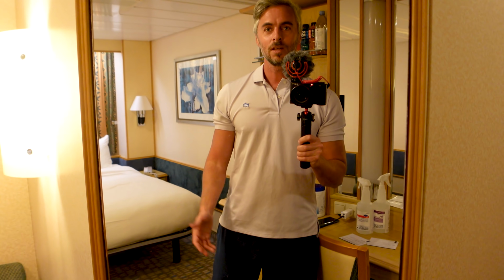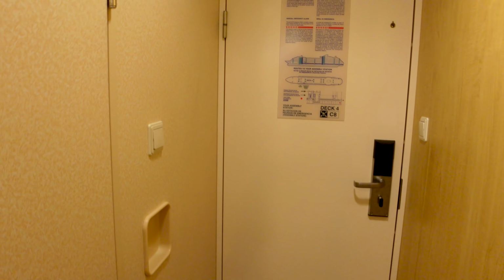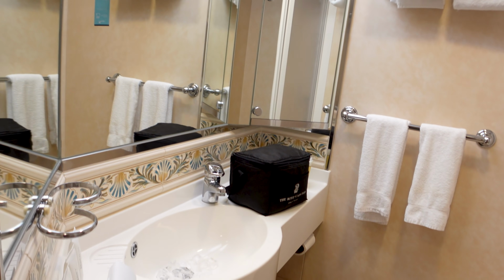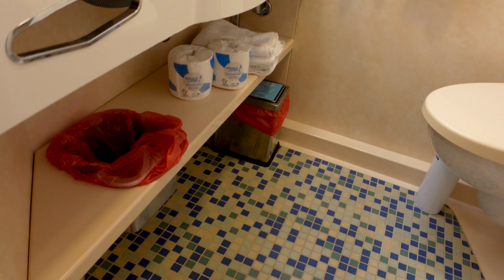Full length mirror here. Hi everybody. This is what I look like when I'm sick. You've got the bathroom that you can walk on into. This is a traditional bathroom, so you'll find this in balcony and below. I have not really unpacked in this room because, quite frankly, I'm not going anywhere.